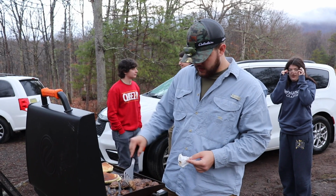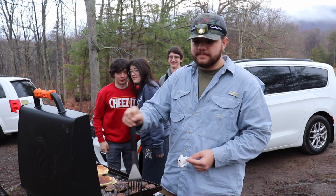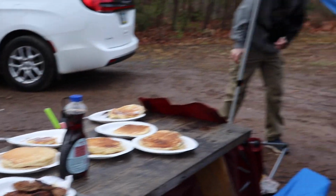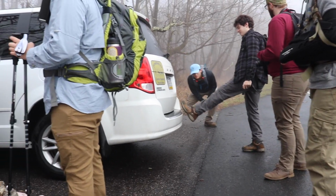So today we're gonna go and do the Hawksbill Summit loop and then go and do Mary's Rock summit. We're here at the Hawksbill Loop, which is the highest peak in Shenandoah, so we'll show you some views from the top.